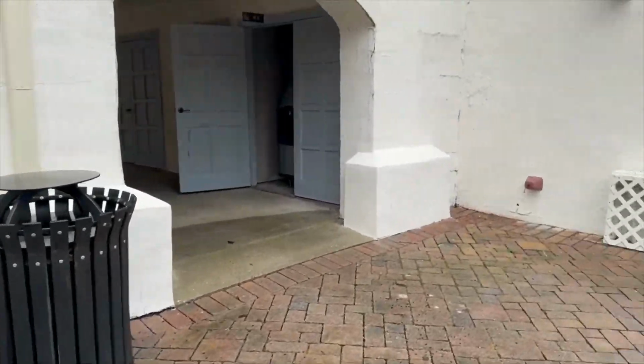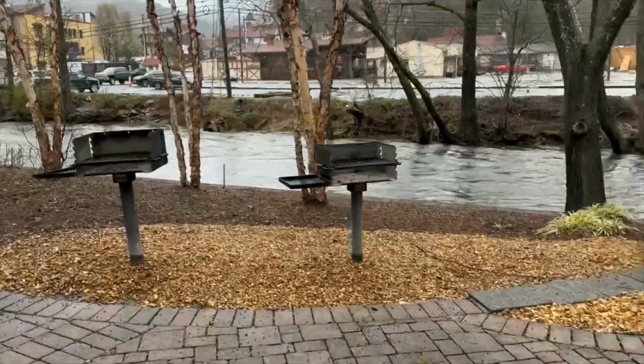Picnic tables out of the rain, ice machine, grills.